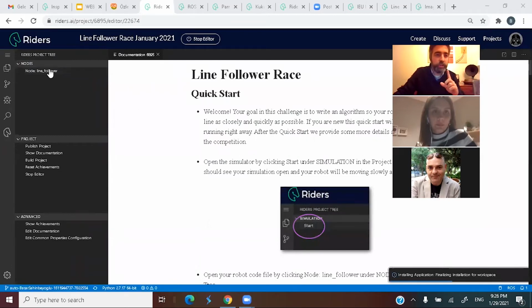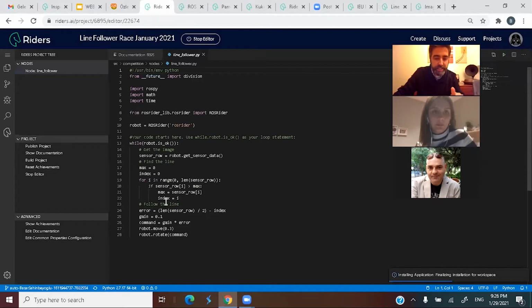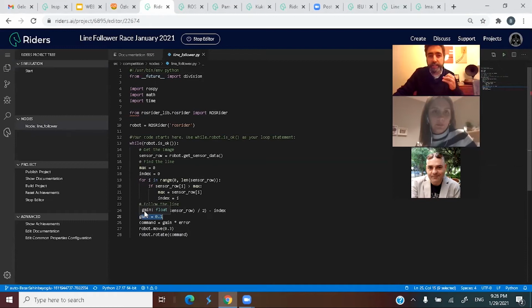So this is the line follower race. And once you click the node, this is the code about getting the image and then finding the line over the small, very simple image processing, and then following the line over again and over a simple command, but it is very simple. And once I click the start, it will follow the line very easily. But to be the best one, you require a lot of more complex algorithms in terms of PIDs and others. The best ones are in a very, very good position. I can tell you that. So please go to this competition and have a look at that.